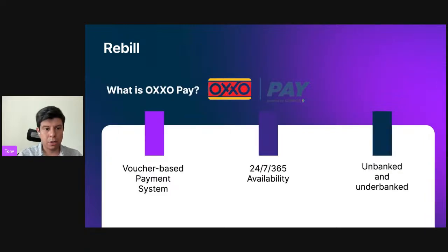So what is OXXO Pay? You are probably familiar or not with this payment method, but OXXO Pay is a voucher-based payment method introduced by OXXO, the largest convenience store chain in Latin America with over 20K store locations. It is owned by the conglomerate FEMSA, the fourth most valued company in Mexico with a market cap of 42 billion. It was launched by OXXO in alliance with Conekta, a Mexican payment service provider, and officially launched in February 2017.